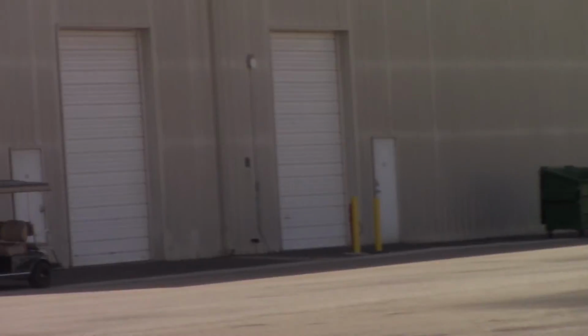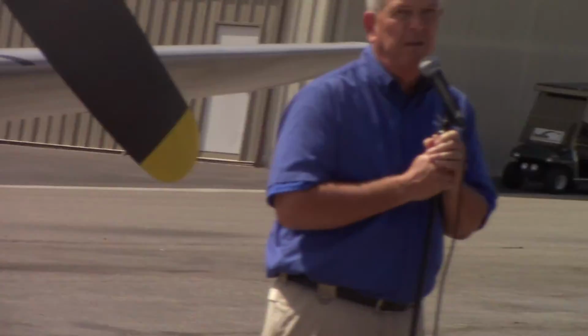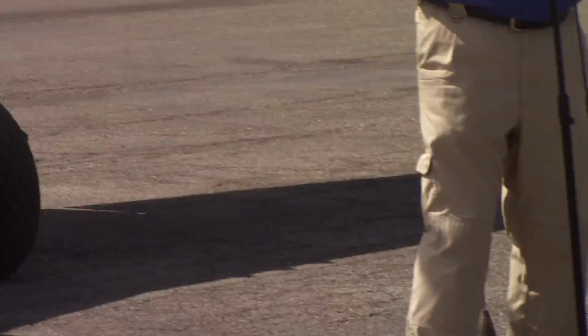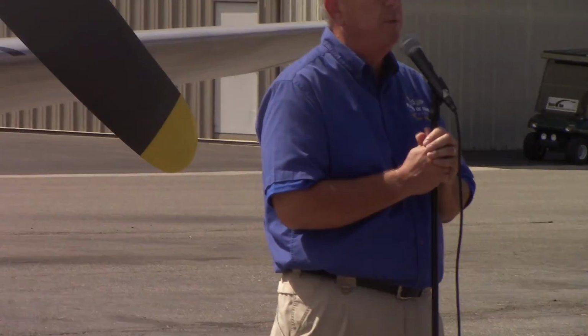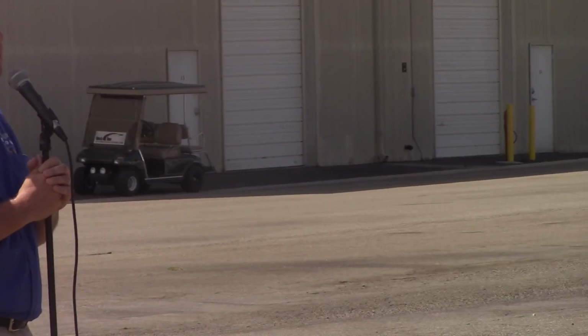We'll start with the B-17. The B-17 is an aircraft designed and built by the Boeing Aircraft Company of Seattle. This is a B-17G. There were very different versions of it. This is what we call the G version. It was the final version of the B-17. The B-17 is known as the Flying Fortress. It got that nickname when it was first built in 1935.